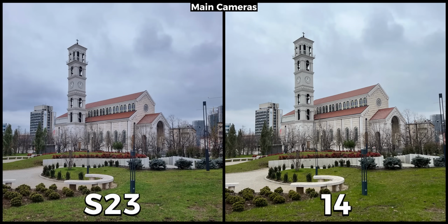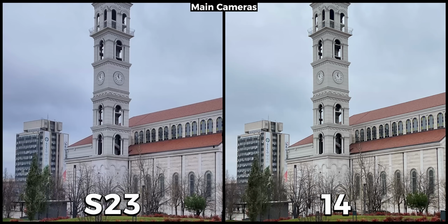Starting with some samples with our main cameras, and as per usual every daylight picture is taken in auto mode without adjusting any of the settings. In this first case we can see both devices are really good, but their colors differ, since the S23 has a cooler tone while the iPhone is warmer. When we crop in, both are still very sharp and usable. In my eyes the Galaxy seems to be a little bit sharper, but the iPhone isn't bad either.